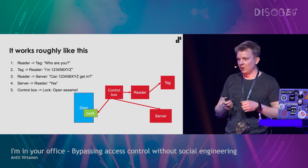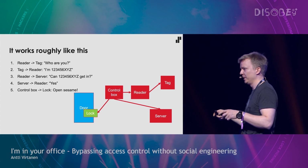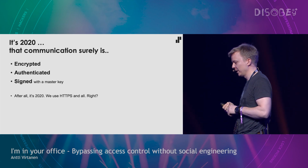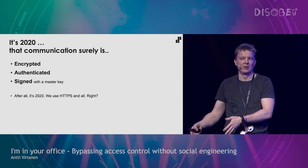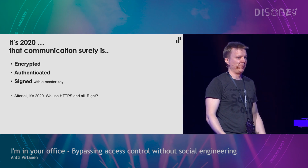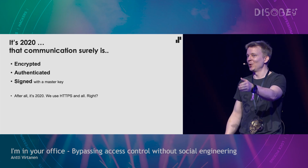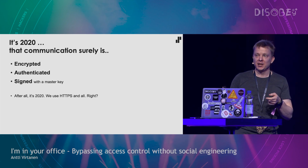And obviously, there's communication between these elements. There's communication between the reader and the tag, and communication between the reader and the server. And since it's 2020, of course, we could assume that the communication is encrypted and authenticated and signed so that you cannot tamper with it. You cannot sniff it. Of course, it's 2020. And if we are talking about new buildings, certainly this is the case. How many of you think that this is the case for new buildings? Some people. Yeah, actually, that was what I thought.